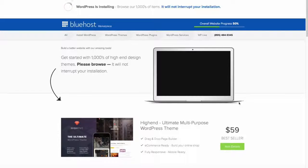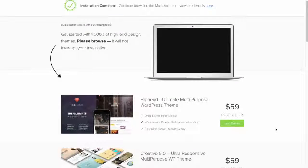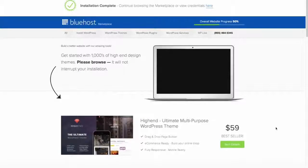It happens with all hosting companies. Just the domain names take some time to set up, and it can take longer sometimes depending on where you are in the world and how fast the domain name propagates across the internet. So just keep that in mind. And down here we've got a marketplace with a bunch of different themes, but I already have a great recommendation for a theme that we're going to install later on in this series.